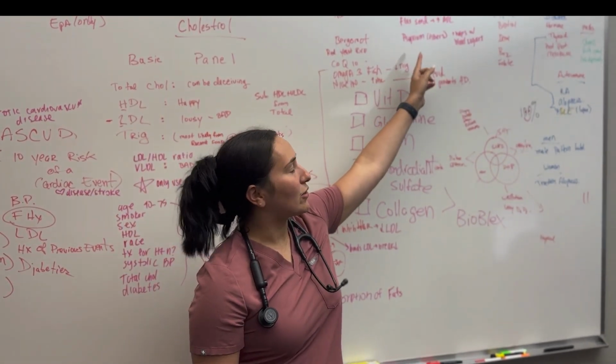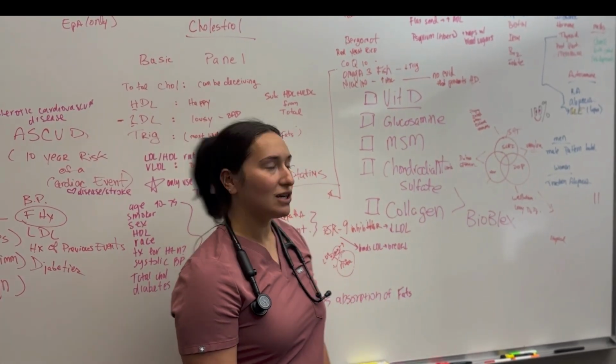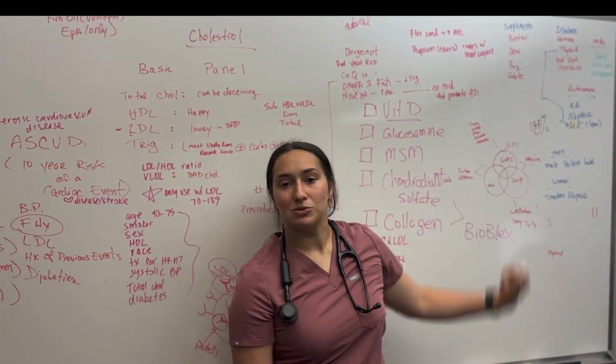The psyllium, or any fiber in general that you're eating, is good because it helps bind the cholesterol and get it out of the body. Fun fact, the psyllium also helps with your blood sugars.